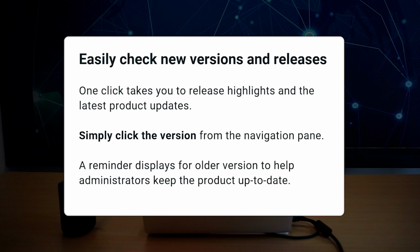Next, it's now easy to check new versions and releases. You are now one click away from release highlights and the latest product updates. Simply click the version from the navigation pane. To help administrators keep the product up to date, a reminder displays when the product reaches a certain age. This will help you to determine when it's time to update to a newer Flow Manager release.